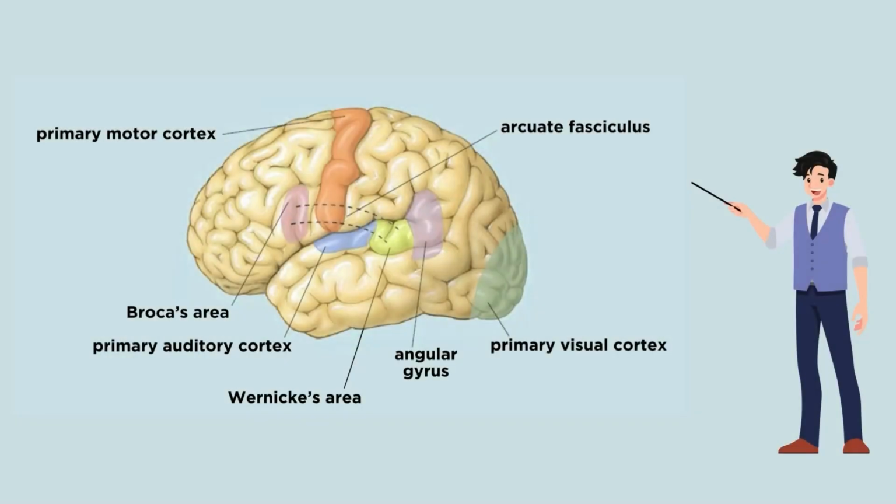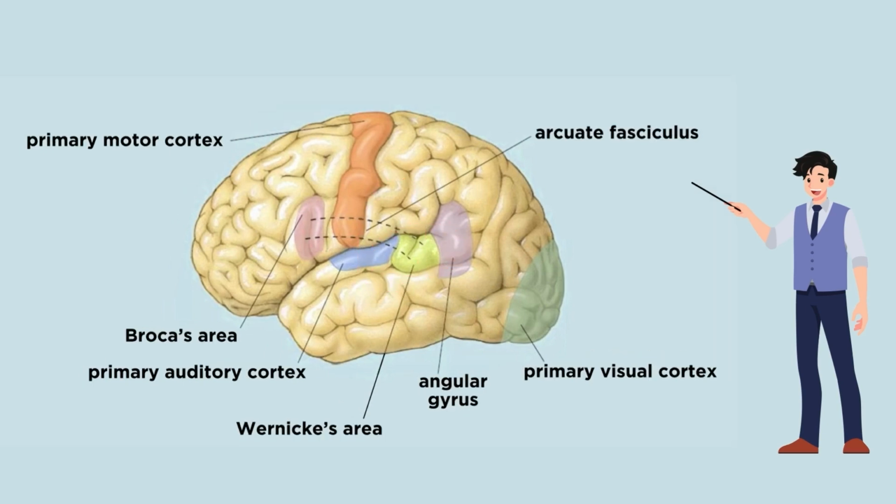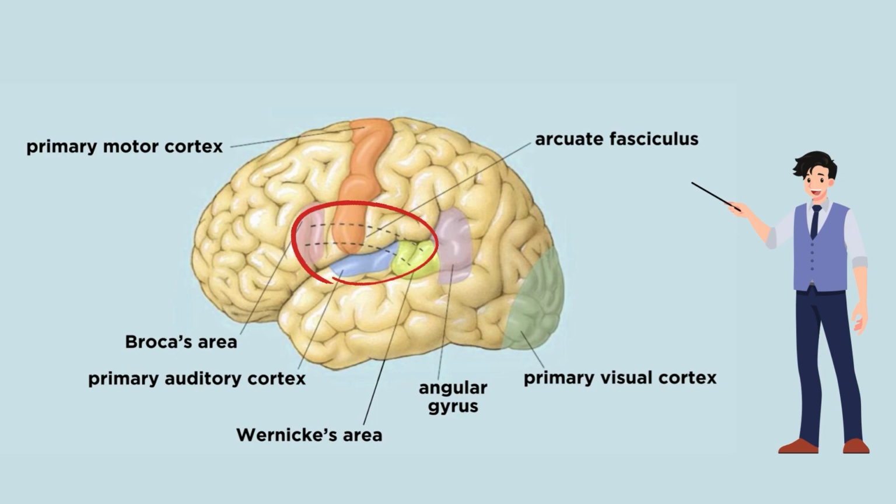This is how our brains process speech. Wernicke's area understands what we hear. The Broca's area produces speech. Both these areas are connected by the arcuate fasciculus.